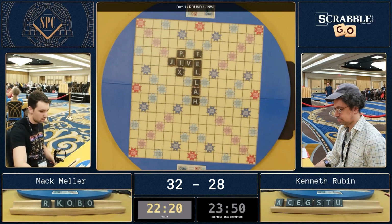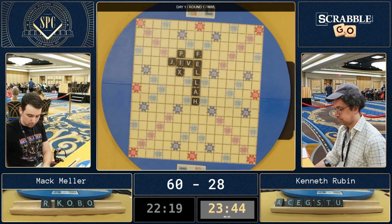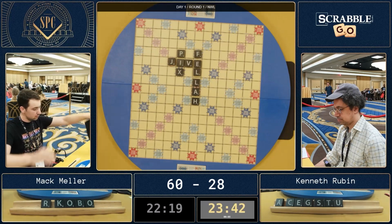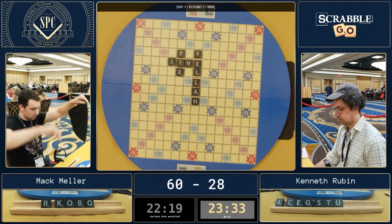Yeah. Mack is actually going to go with PIX here, and the more I look at this play, the more it makes some sense why he's choosing to do that. This board is very tight unless your opponent has an S now. It's tough to score some points. Maybe there's a possibility for JIVER, JIVE, JIVEY, but PIX otherwise keeps things nice and tight.